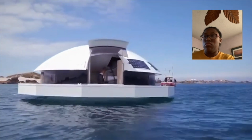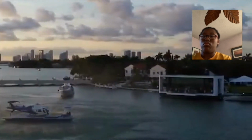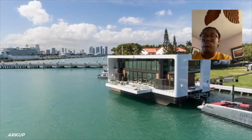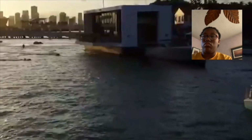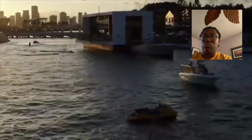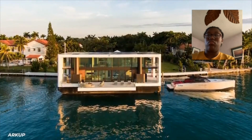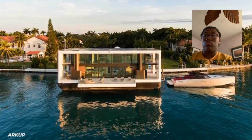In lieu of the complex stabilizing system on the Anthemia, the Arkup has 4 posts that can be extended up to 20 feet to the seabed to hold the house in place or take the floating out of floating home and lift it out of the water if the rocking starts to get to you. If you haven't gotten out of Dodge in time, the design is meant to withstand 155-mile-per-hour hurricane winds.